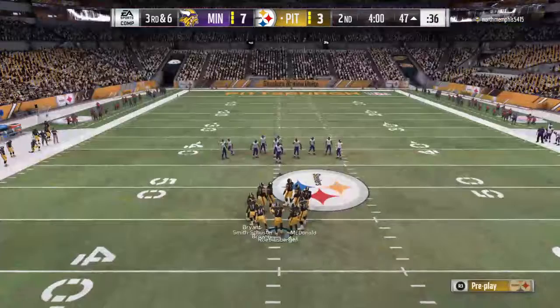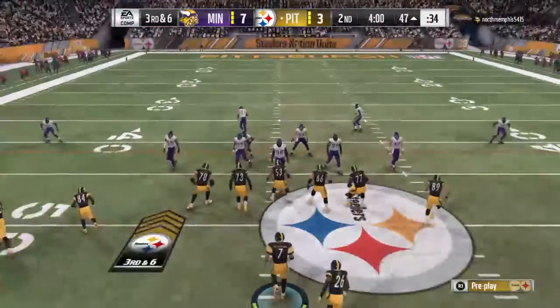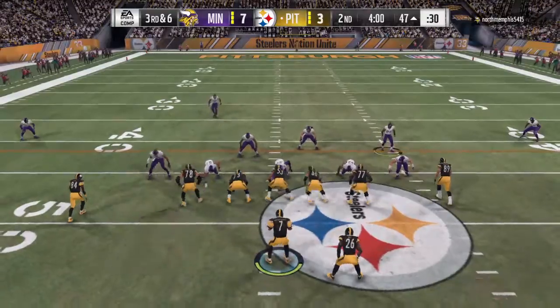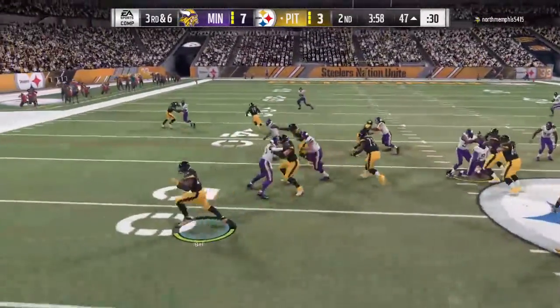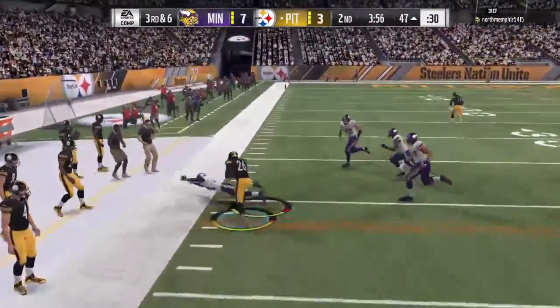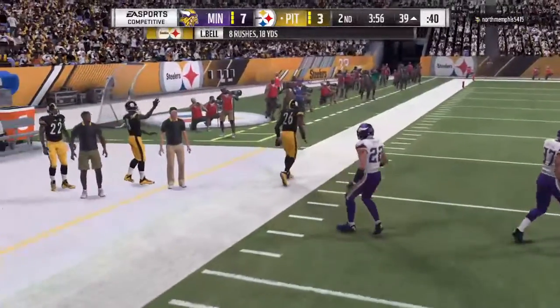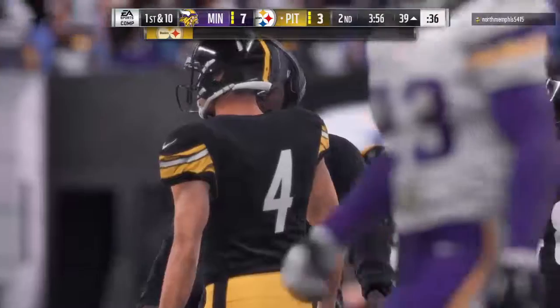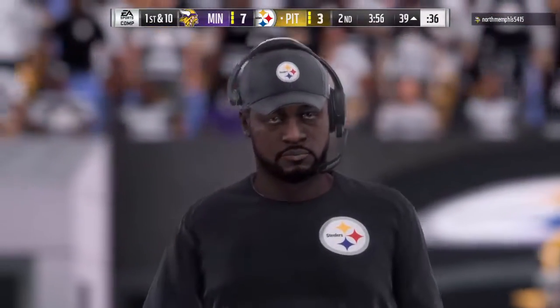And the Steelers on 3rd down. They've been okay, 2 for 3 thus far. This will be 3rd and 6. They'll run it now out of the gun. And he'll go out of bounds after taking it a little further down inside the 40. Give him 8 yards on the play, and they pick up the first.